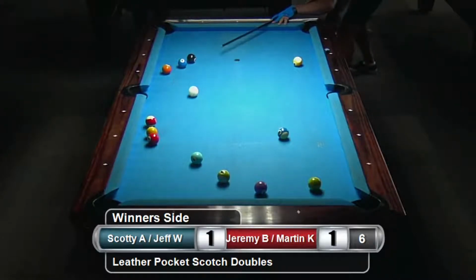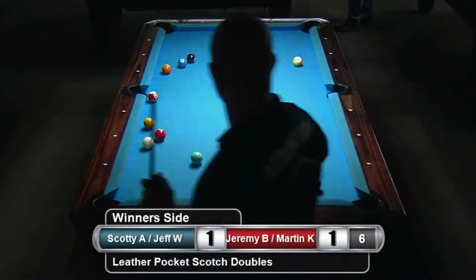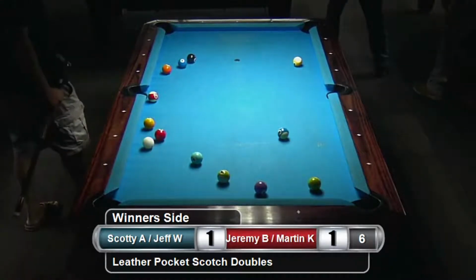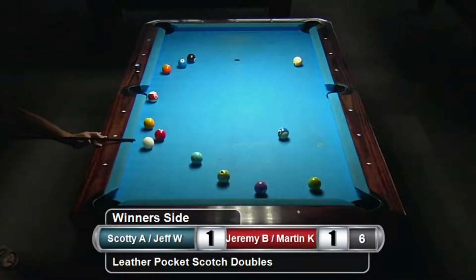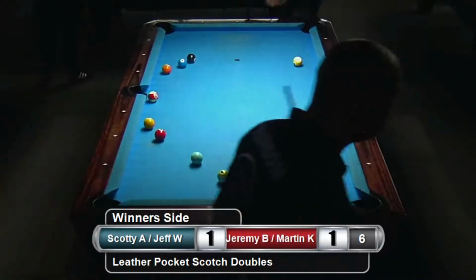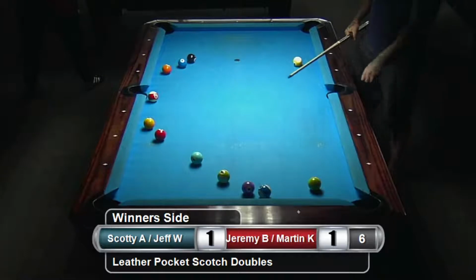Looks like they like the high ball. That was pretty good. Kind of one or the other. He couldn't bump that out and ask for shade. That was asking for a little much. So Scotty's got a bit of a tougher shot here. I think he was going for the defense shot there. Just try to leave the cue ball in behind the 8-2. Ends up scratching.